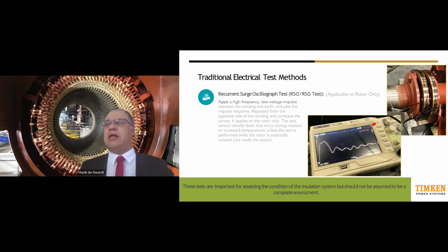So you want to make sure there's no interturn shorts in the winding that occur only when the winding moves. Remember, the centrifugal forces will push the winding and it will move during rotation. On 3,000, 3,600 RPM, that is even more important because the centrifugal forces are so massive, the winding moves a lot. So this test you can do, and I've done this on a 36 megawatt, 3,000 RPM rotor that I tested. Pretty scary to do it the first time, but it was great to be able to make sure that there is not an interturn short on the rotor.